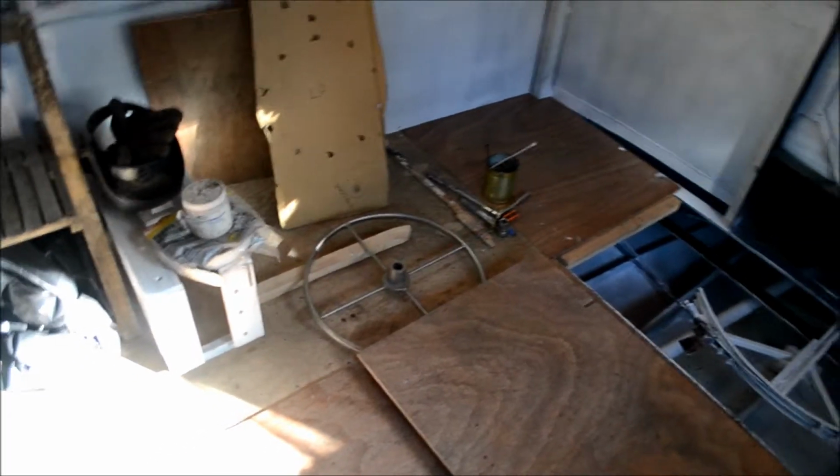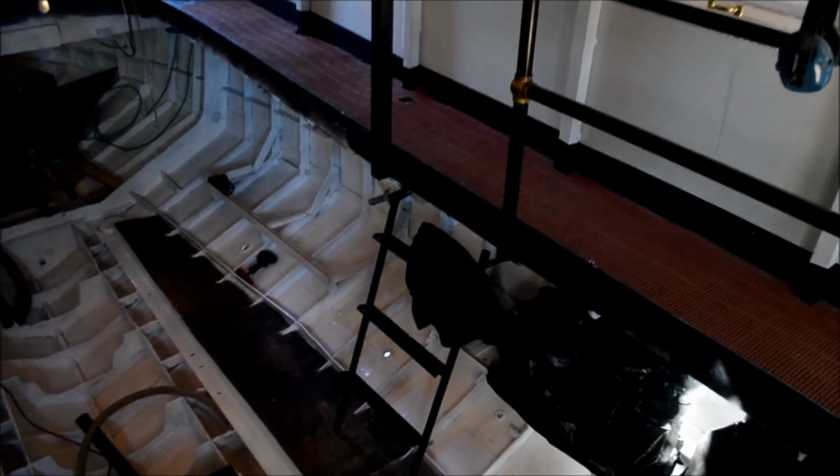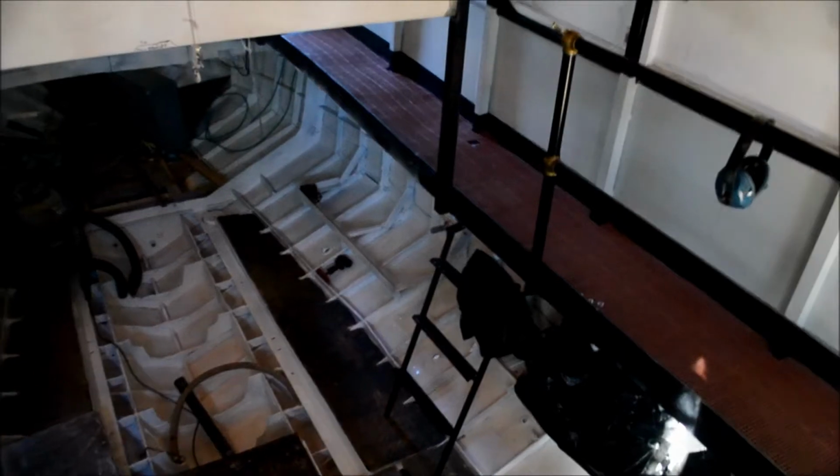You can see another steering wheel there, or helm. There's a steering station right there in front of the starboard engine room ladder. That'll be so the engineer can steer in a pinch, in an emergency, or if the helmsman needs to make a head call.